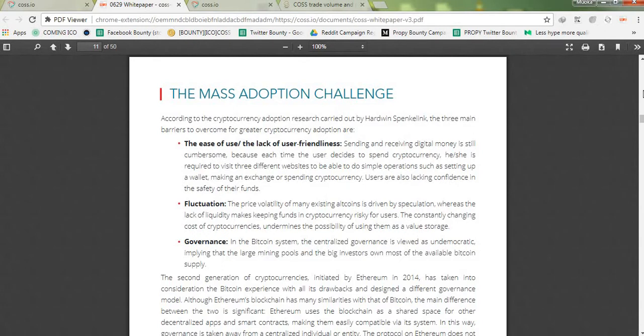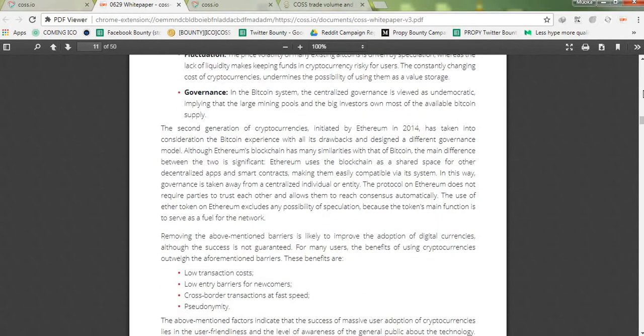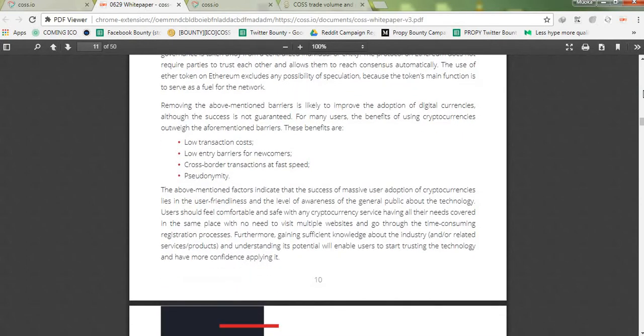Users are also lacking confidence in the safety of their funds. Fluctuation. The price volatility of most existing altcoins is driven by speculation, whereas the lack of liquidity makes keeping funds in cryptocurrency risky for users. The constantly changing cost of cryptocurrency undermines its possibility as a value storage. Governance. In the Bitcoin system, the decentralized governance is viewed as undemocratic, implying that the large mining pools and big investors own most of the available Bitcoin supply. These are some of the challenges cryptocurrency is having, that were causing the problem of mass adoption in cryptocurrency.